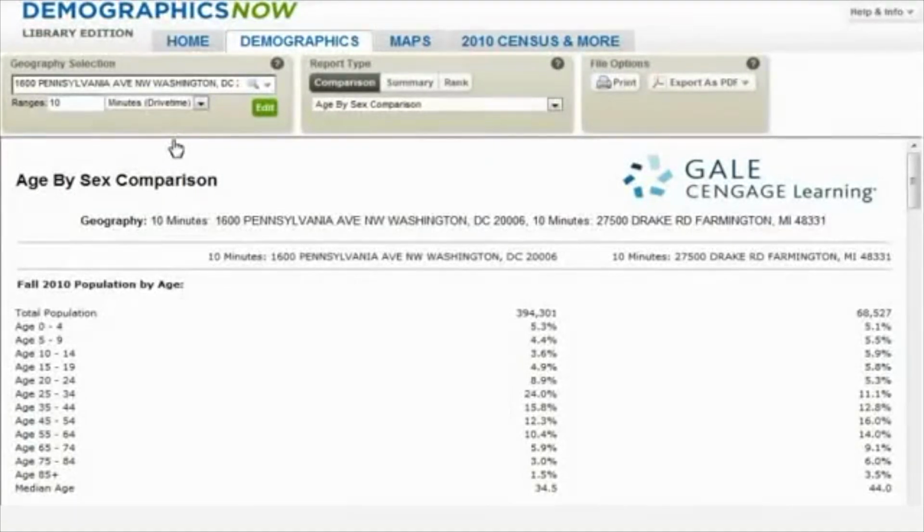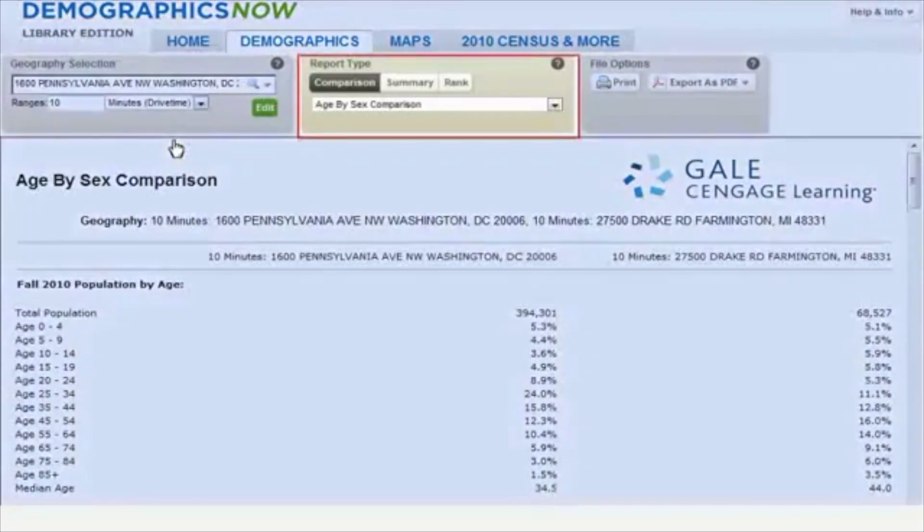We are currently viewing the age by sex comparison report. You can view a variety of different reports for this geographic location by manipulating the report type box. The first thing to note is that there are 3 different report types that you can view.